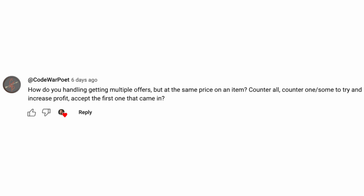It is worth it. If you're making more than a couple thousand dollars reselling, just spend a small fraction of that hiring an accountant to make sure that you're doing it correctly. It's just money well spent. That's what I recommend. Next question, how do you handle getting multiple offers, but at the same price, on an item?